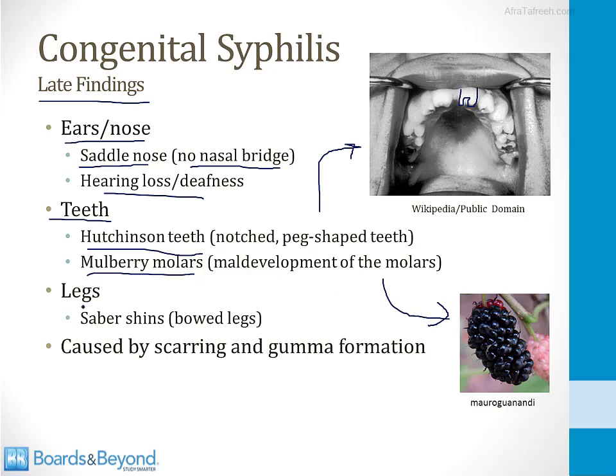And then finally, these children would have abnormal legs. The finding was called a saber shin, which were bowed legs. And all of these findings were caused by scarring and gumma formation related to the in utero infection.